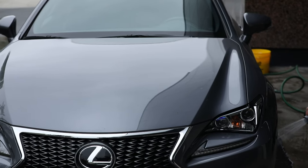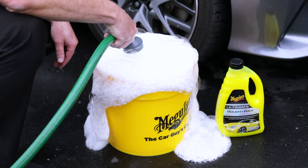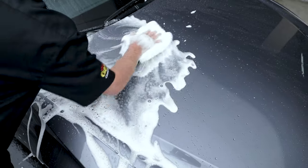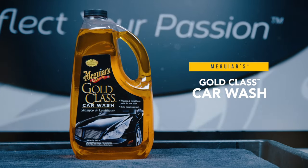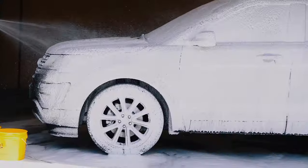If you're doing a classic bucket and hose wash, Meguiar's Ultimate Wash and Wax is a great choice, as it'll gently clean your paint, boost gloss, and leave additional wax protection behind each time you use it. If you prefer washing with a foam cannon, Meguiar's Gold Class Car Wash Shampoo and Conditioner foams great and will gently clean and condition paint without removing wax protection.